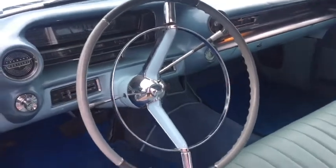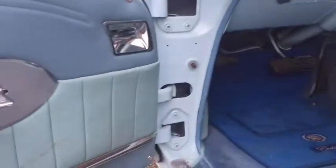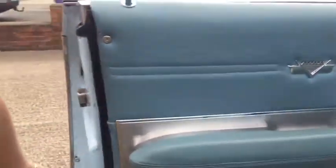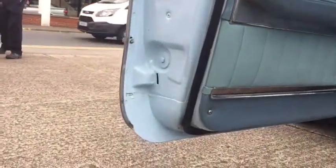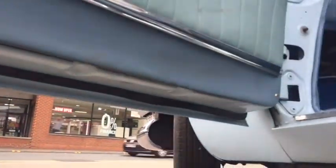If we have a look at these door cards here, again, a little bit of a clean, but the door edges around here, where the skins meet, all very nice. Don't know if you can have a quick look underneath there. We're getting a couple of passers-by all making comments as they're driving past and pulling up. Bottoms of the sills there.